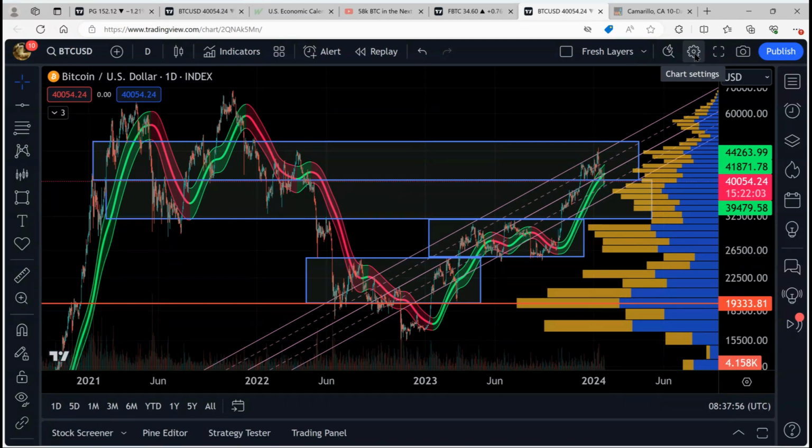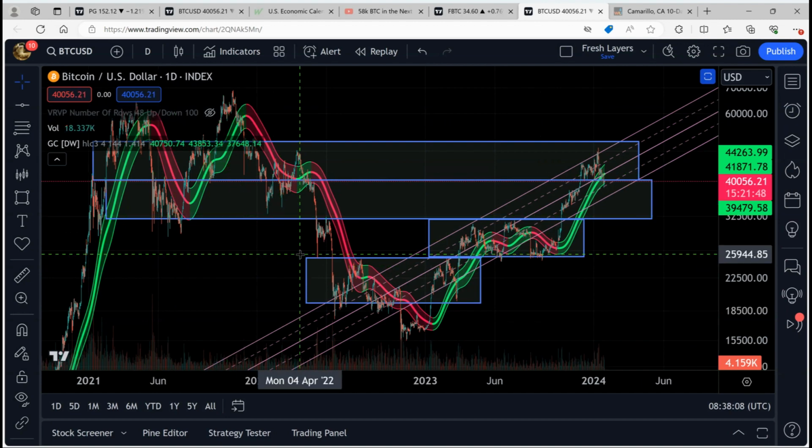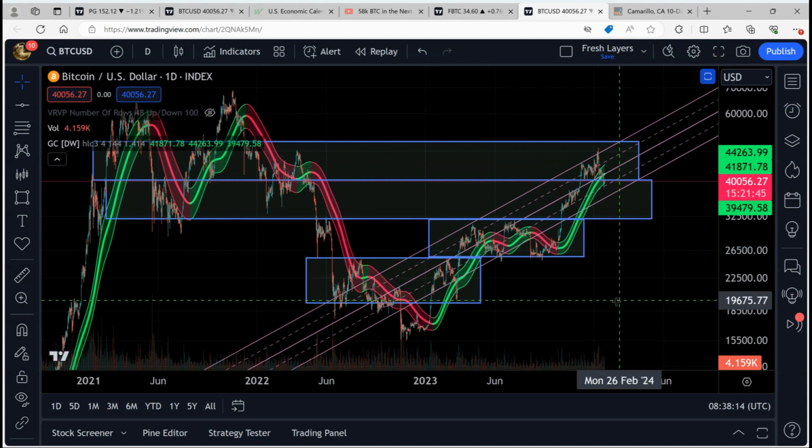Now, so that's that. I'm going to turn off these little rows over here on the side. We're going to turn those off. And we're on a daily time frame now, and we have the Gaussian channel pulled up as well.